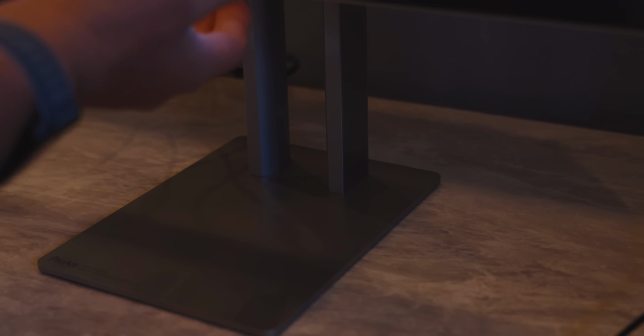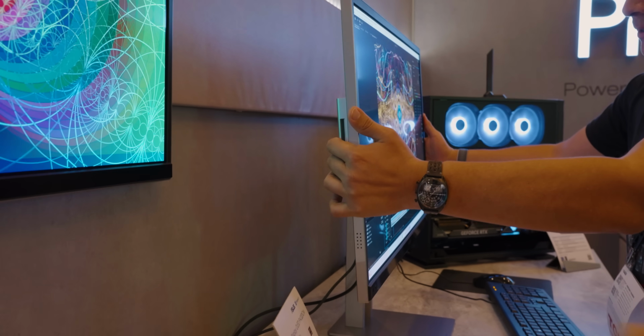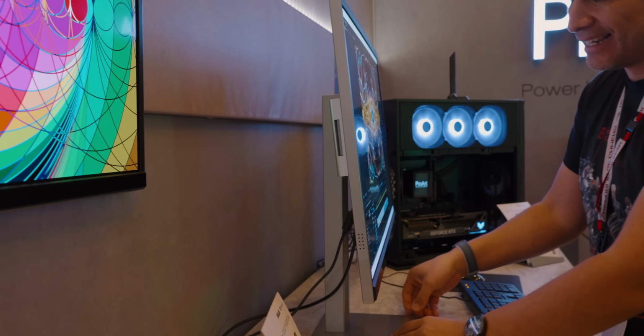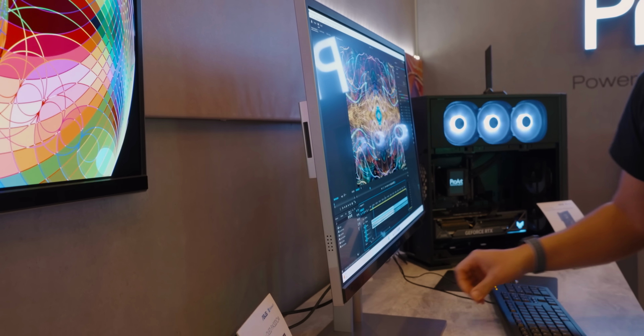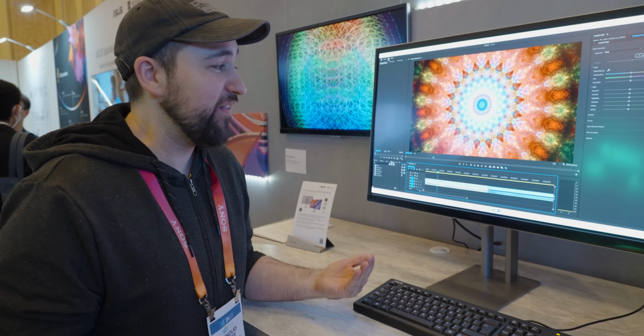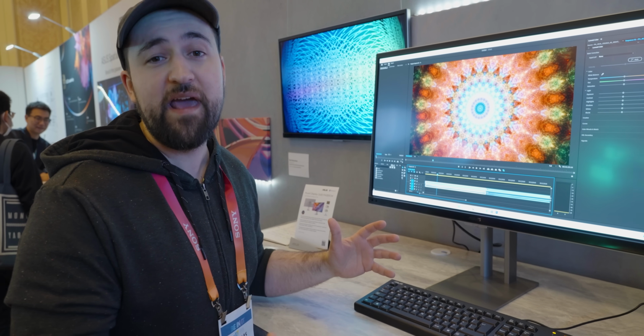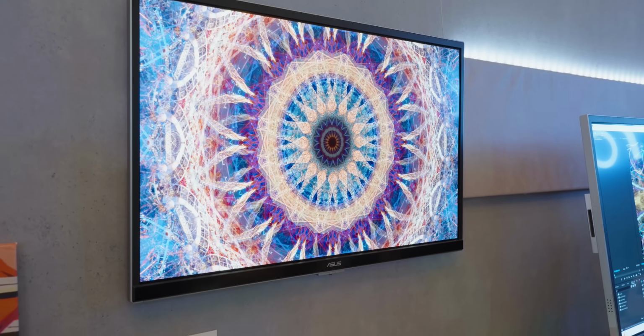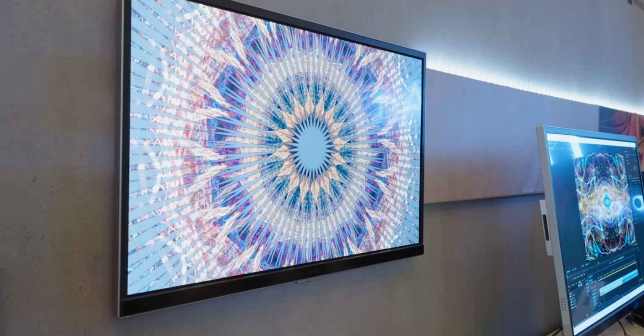There's a bit less in terms of pivot and swivel features. However, the majority of you out there, I mean, ASUS polled everyone, and apparently you're all just sitting right in front of this thing anyway. A lot of you apparently are having two displays, so that when you're showing something off to your client or a coworker, you're not just spinning your monitor, you just have a second display.